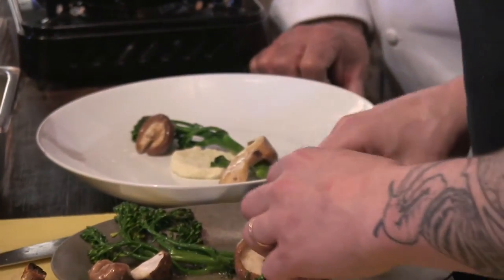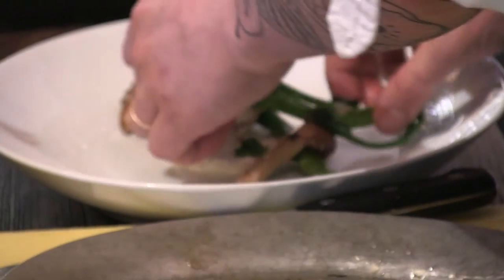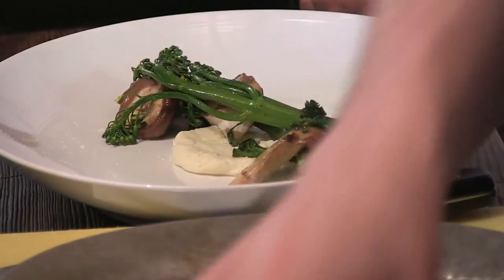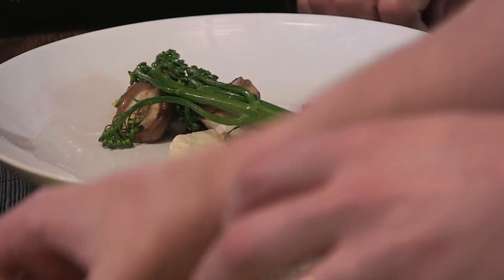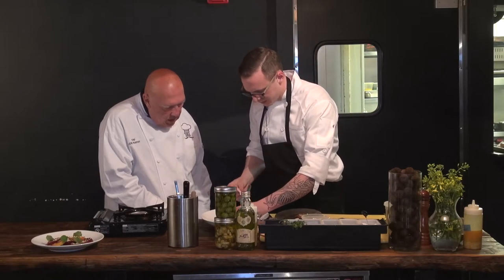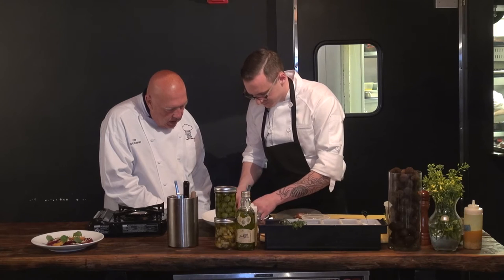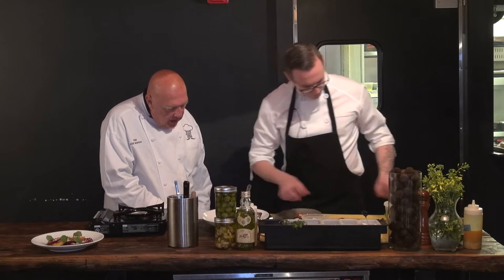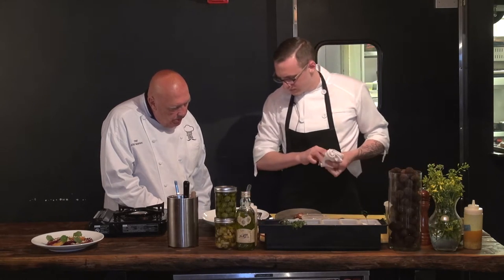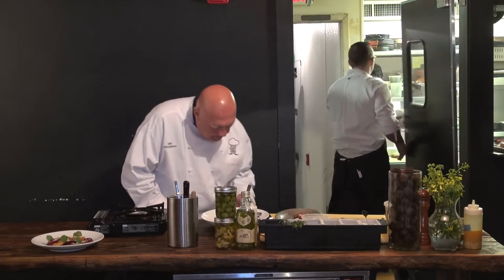Wow. And create a little movement on the plate. And then the chicken, we'll pull the tender off, and put the chicken at one end, and then the tender at the other. Very nice. And then, we got a little sauce. Do we have pan sauce working?